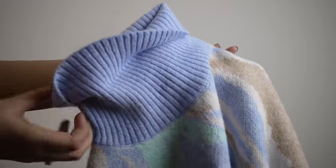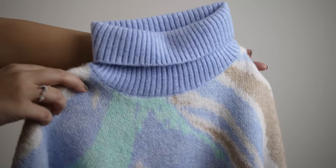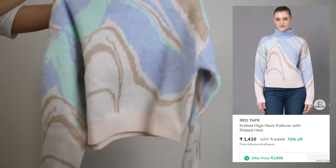Theek hai, to main itni proud hu na ki maine dhoond liya, matlab mujhe lag raha hai tum logon ko sab kuch hi acha lag jayega. Ab kaise choose karoge tum log? So in this I'm wearing a large size. This one is available for 1410 rupees.